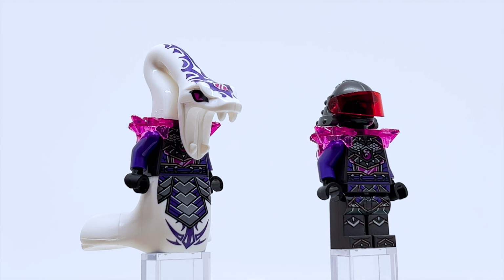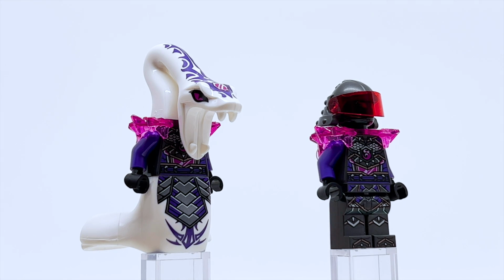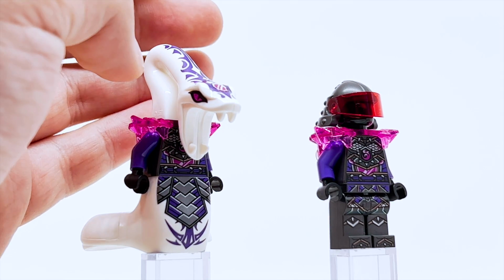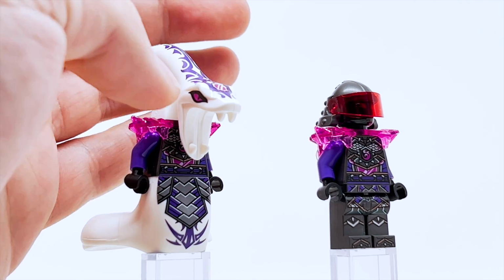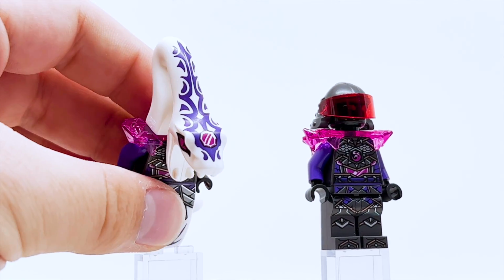Now moving to the Crystal Generals, we have Pythor and we have Mr. F. Not Mr. E, Mr. F. He is the upgraded model. On Pythor's head here, you have a very similar design to his previous iterations, though this time around his eyes are magenta instead of red, and the gem on the top of his forehead is now also magenta, rather than the blue that it was before.